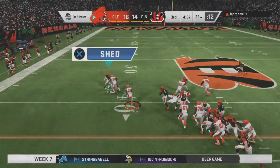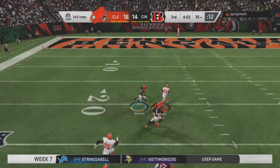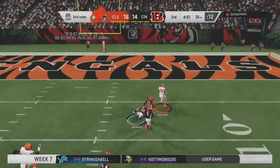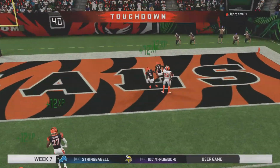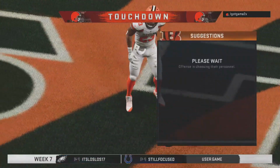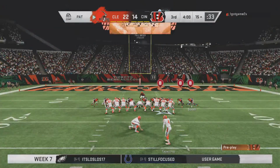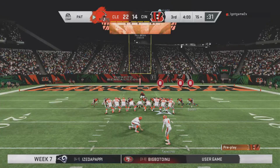They'll try and run for it. Here's Johnson. Johnson with a burst, a 1st down or more. Cut, and he'll take it into the end zone for a Browns touchdown. Ty Johnson, his 2nd touchdown of the game, his 3rd on the year. And the Browns are going to tack on to their advantage.